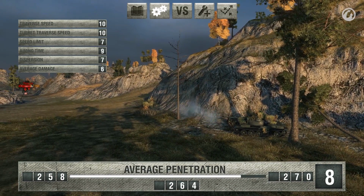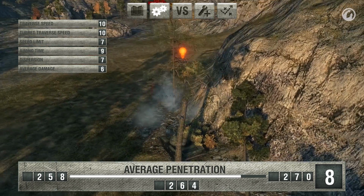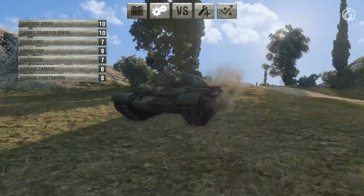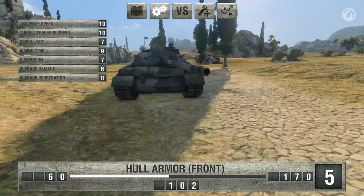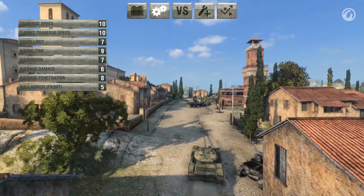Average penetration of a standard APRC shell is 264 mm. This is quite enough to penetrate the armor of any vehicle in the game. The armor of the T-62A is rather controversial. The upper front plate is 102 mm thick and well angled, but it can only withstand hits from vehicles of Tier 7 and Tier 8, and sometimes even tanks of those tiers can penetrate it.